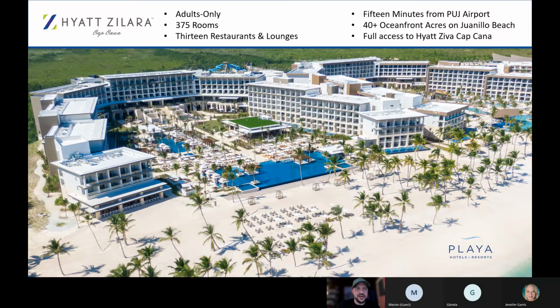Again, adults only for the Zilara, and this is pictured on the left-hand side here, with 13 restaurants, bars, and lounges. This is only 15 minutes from Punta Cana's airport. It's a brand new development in Cap Cana, which is basically the Beverly Hills of the Dominican Republic. It's a gated community with million-dollar homes, so very, very upscale. And is situated on an amazing beach of Juanillo Beach. So our beach is actually like a football field wide and almost three football fields long. One of the biggest and most expansive beaches that I've ever been on.